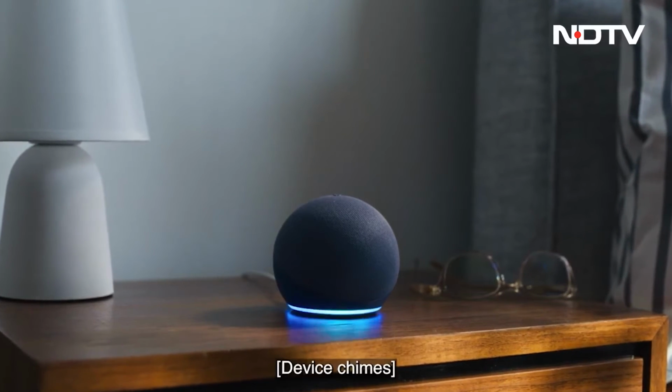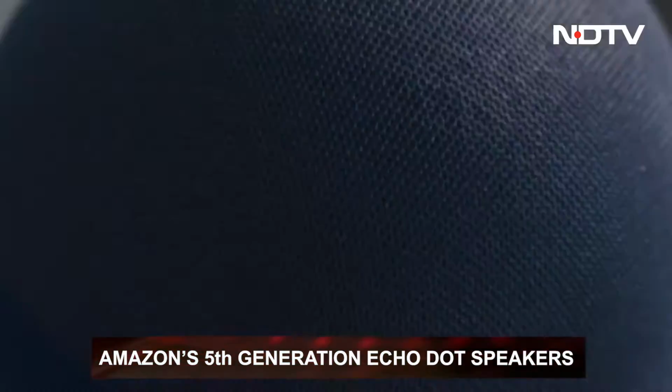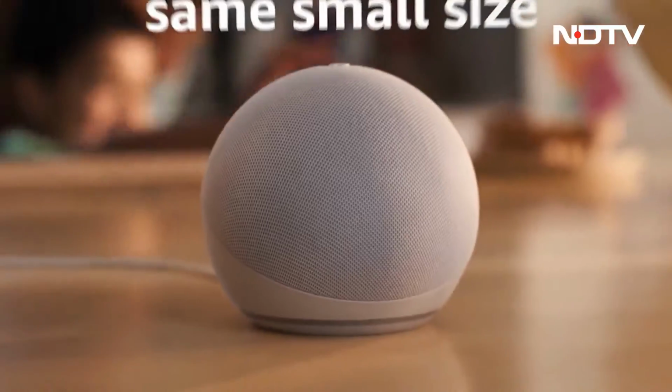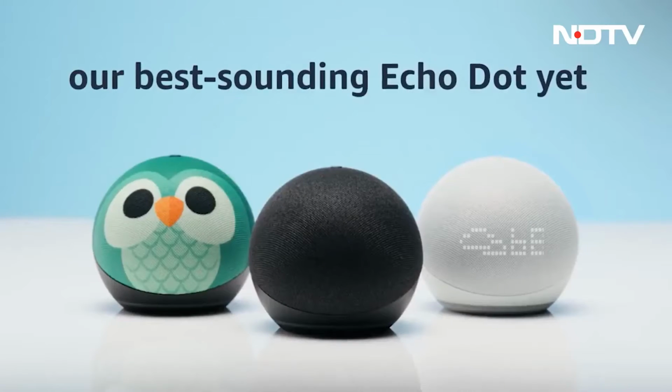Bringing two new models to its 5th generation Echo Dot speakers, one with clock and one without, with improved audio, temperature sensor, and tap-to-gesture controls, louder output audio, clearer vocals, and improved bass. We just can't wait to review these when they launch in India.